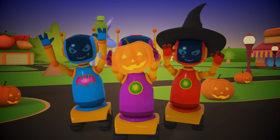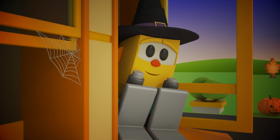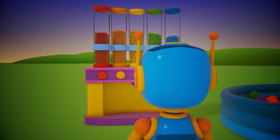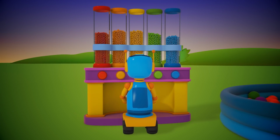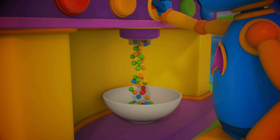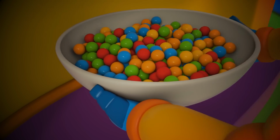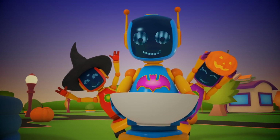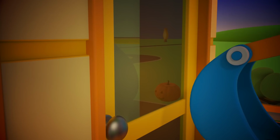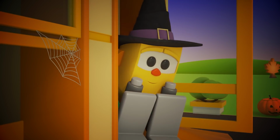Triple treat! Funny robots. Help yourself. The robot is pressing a colorful button. The candies are falling down. Thank you! Who's knocking at the door now? What do you think? Happy Halloween!